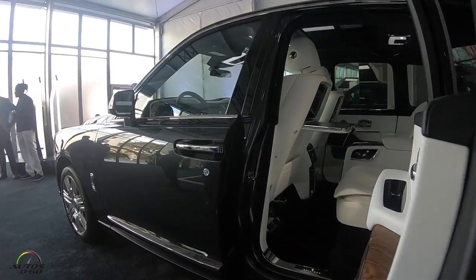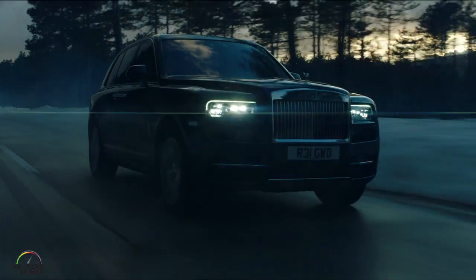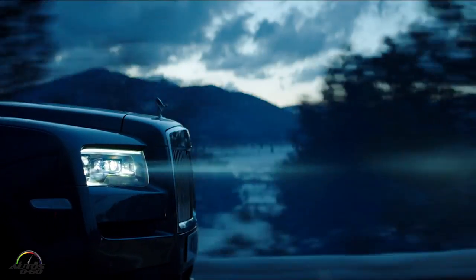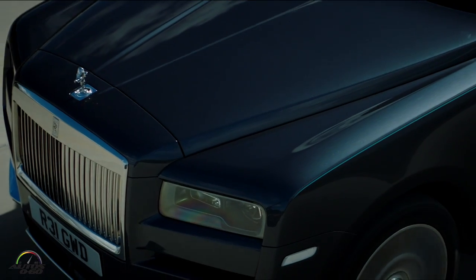Cullinan is what they've really been asking for, the combination of Rolls-Royce luxury with off-road capability, meaning that they can take their adventure beyond the paved roads in and around the beautiful parts of America.